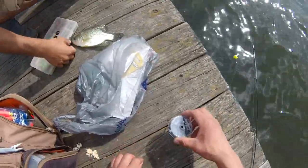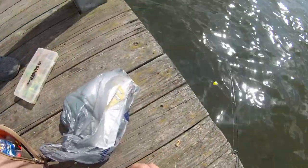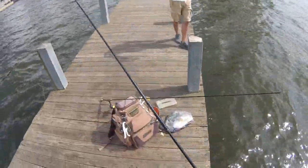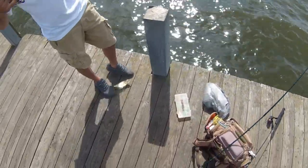Yeah, sweet. Little guy. Cool. Alright, well, that's what we're after. Hopefully there's more. Yeah, they're here. And it's a bluegill. Not what I wanted. Another, what the? Alright, Benji's on the crappie pattern. I'm on the how to kill a bluegill pattern here.